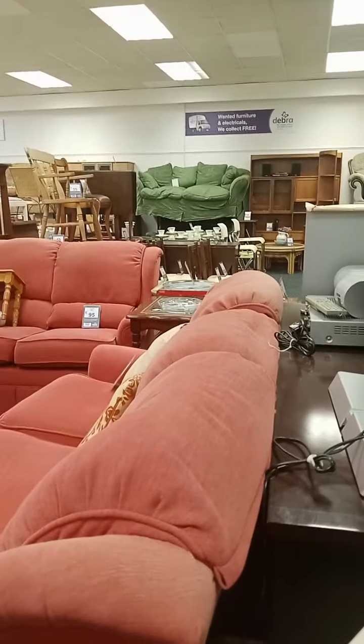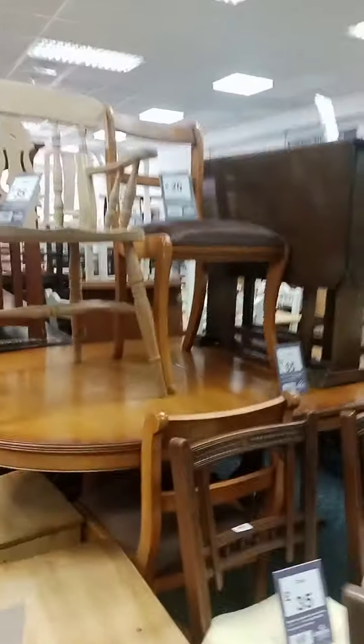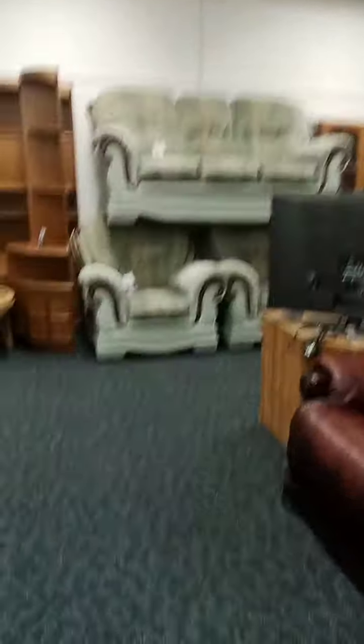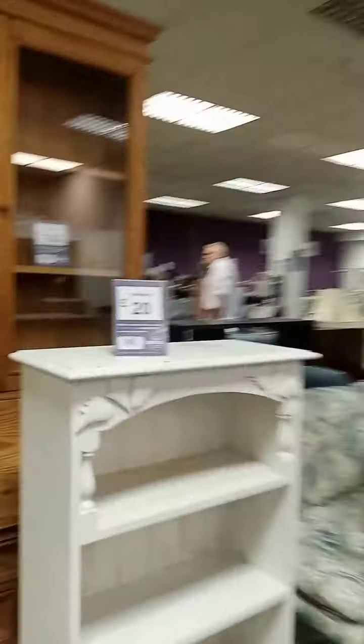See the pink chairs there. Those beautiful chairs are only £95, guys. That wardrobe or cupboard there is £45. There are beautiful things in here. See, the table is £65, and the chair is £10. That sofa there, £65. This is a giant one, guys. This is £20. It's very big. Find every furniture in here.